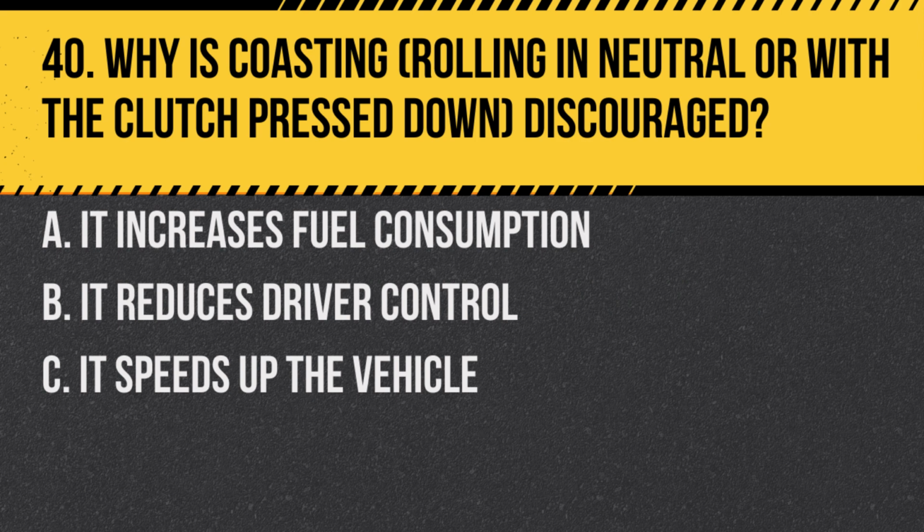Question 40. Why is coasting, rolling in neutral or with the clutch pressed down, discouraged? A. It increases fuel consumption. B. It reduces driver control. C. It speeds up the vehicle. Answer B. It reduces driver control. Coasting can reduce the effectiveness of the brakes and make steering response unpredictable.